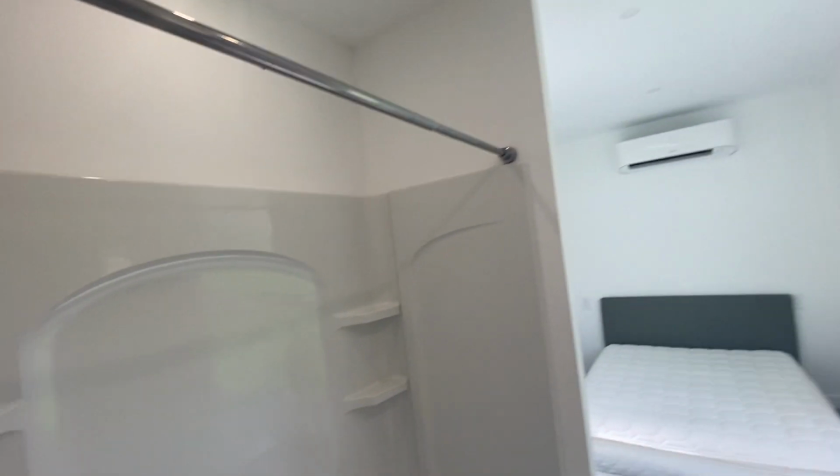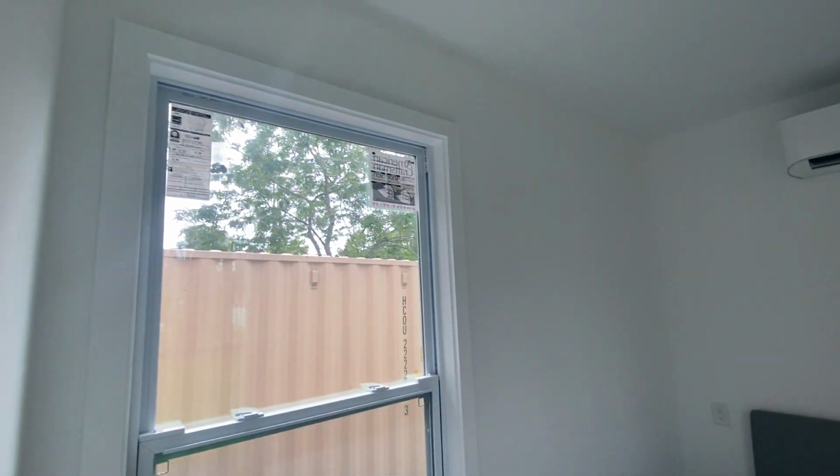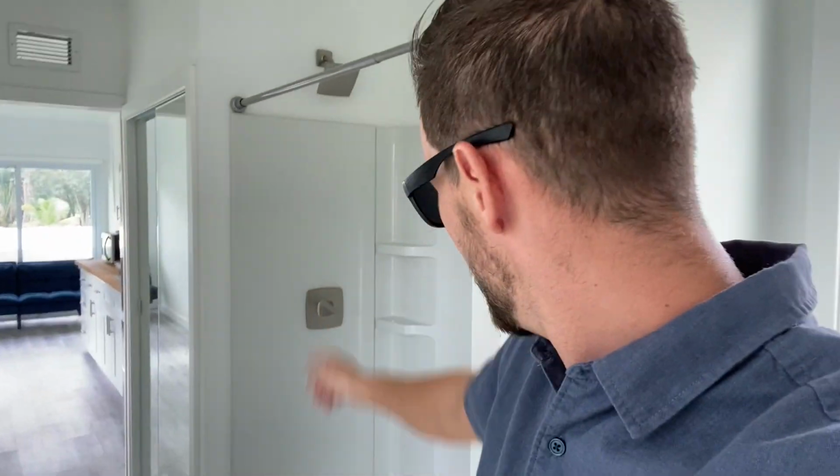So that's kind of where we have our shower here. We had our cool vanity, which is a full 60-inch vanity. I mean, there's a lot of cabinets there. And then that was just closet space where you could easily fit maybe a small stackable washer and dryer. And then that was where your toilet is behind there.